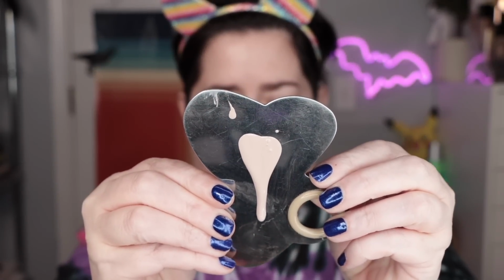Alright, let's take a look at this puppy. I always love their packaging. It always is nice luxe feeling. Let's see what the consistency looks like. Ooh, I might have too much here, but we'll see. Looks a little liquidy. Yep, here we go.